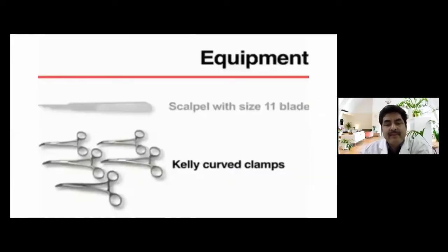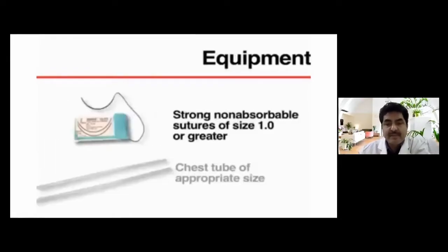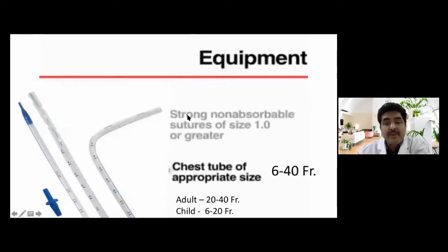And next, a very important instrument is the Kelly clamp. Or if you don't have the Kelly clamp, you may use the medium size artery forceps or straight artery forceps. I personally use the straight artery forceps. And you need a fixator. You can fix with the silk, or you may use the Prolene. That is non-absorbable material, you know, the silk. And of course, you need a standard size chest drain tube.